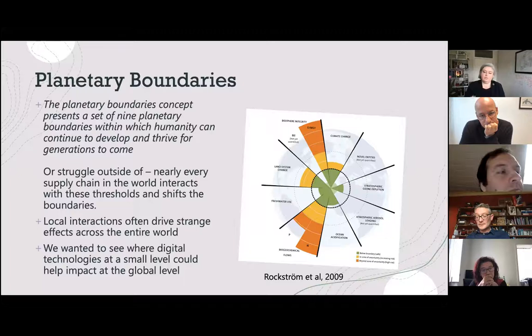And we realized that local interactions can often drive very strange effects across the entire world. And so we wanted to see where technologies at a very small level were going to help impact at a global level.